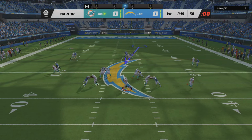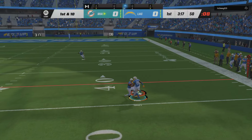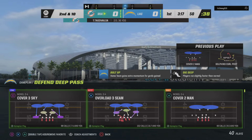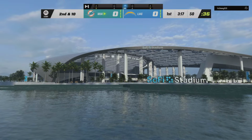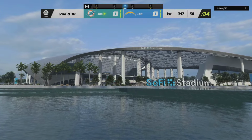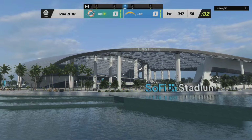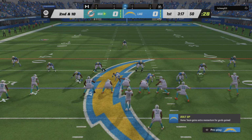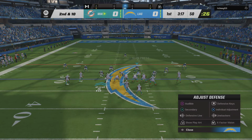From midfield, here's Tua. A quick throw, knocked away, and incomplete. And not a common sight, at least on this drive. A momentary setback, though, for this passing game that has been moving well this series. Good thing for them, though, still two more downs to connect and try and pick up another first down.